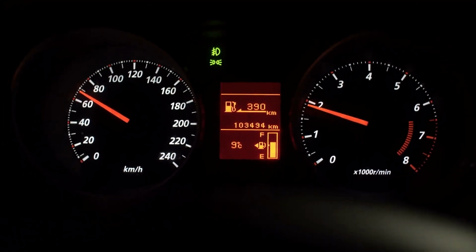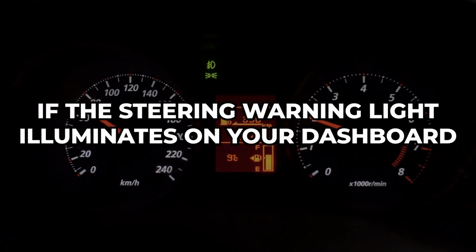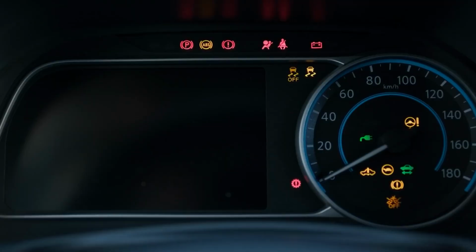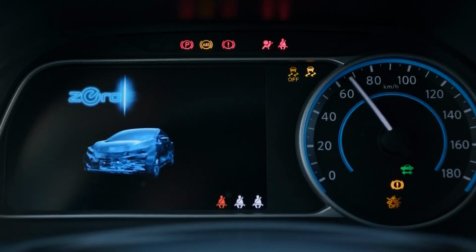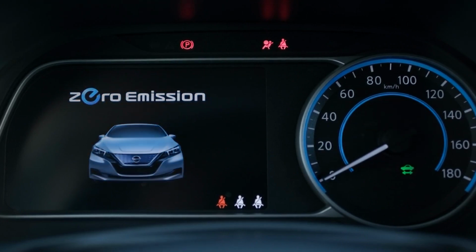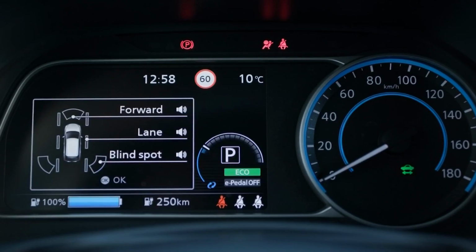The seventh symptom is if the steering warning light illuminates on your dashboard. This light indicates that the sensor is not functioning properly or is sending incorrect data. As a result, your vehicle's steering response and safety features could be compromised.